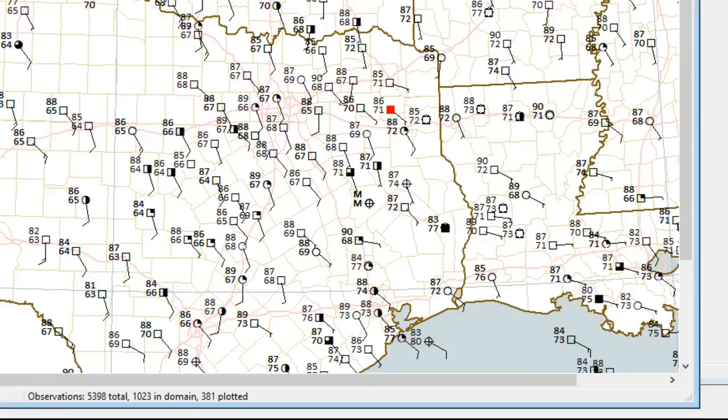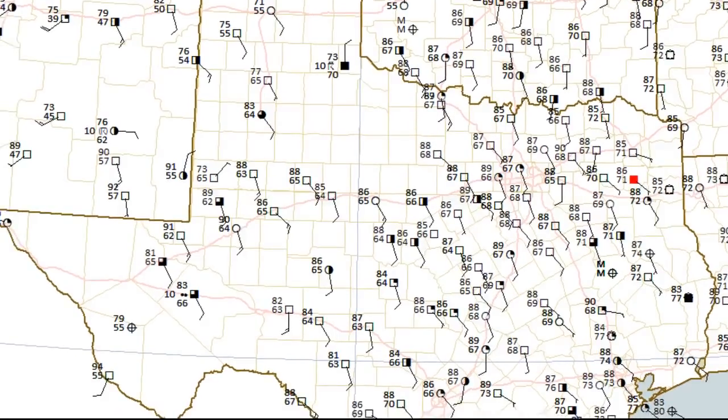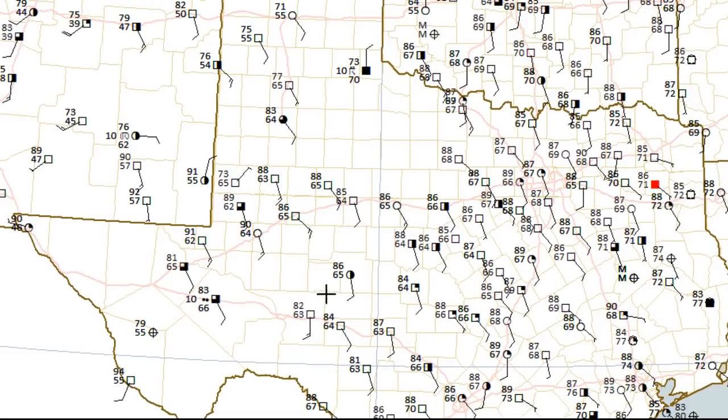Now let's look at the surface chart. Now your first inclination might be that the dry line is back, but that's not the case. If you look out in this area right here, San Angelo has south winds and 65-degree dew point. You go all the way out to Monahans, still out of the south, 65 dew point, and we even have upper 50s out around Carlsbad and Roswell. So the dry line is actually way out in this area there.